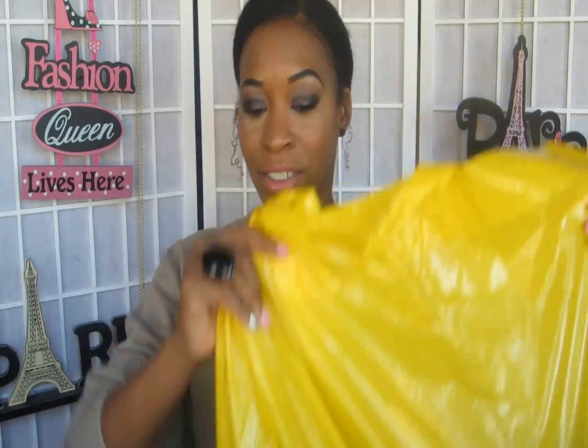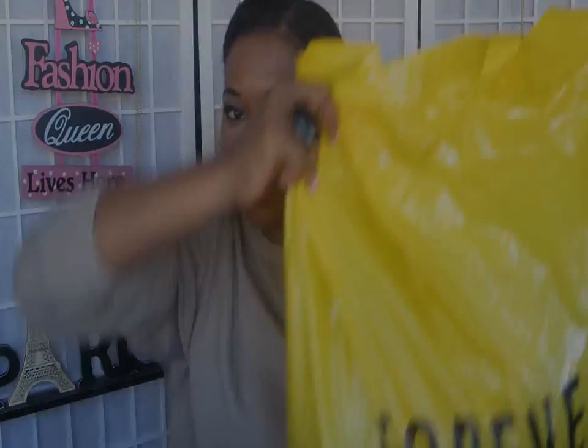Last but not least, Forever 21. Okay, I'm excited because this is like my favorite store to shop. As you guys can tell, my excitement. I found a lot of great things in the clearance section, so don't be afraid, you guys, to go to the clearance section. You can find a lot of great things there.